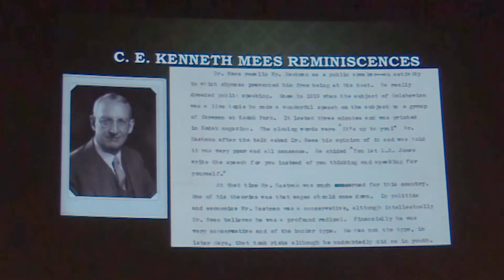And Dr. Mees recalls Mr. Eastman as a public speaker, an activity to which shyness prevented him from being at his best. He really dreaded public speaking. Once in 1919, when the subject of Bolshevism was a live topic, he made a wonderful speech on the subject to a group of foremen at Kodak Park. It lasted 3 minutes and was printed in Kodak magazine. I think that's the letter that I just showed you, that pull its fangs, kill it letter.